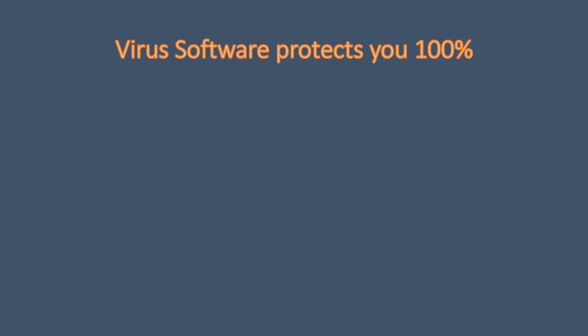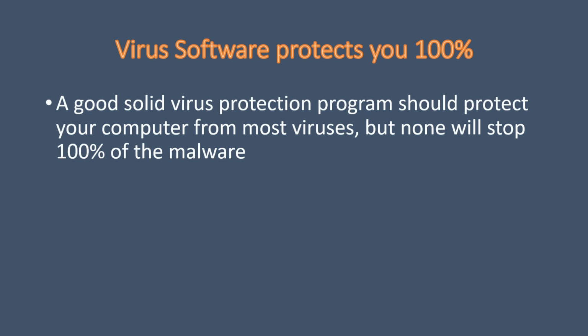The next myth is that virus software protects you 100% of the time. Once you have it installed, you're protected. That's not true. A good solid virus protection program should protect your computer from most viruses, but none will work 100% of the time, because these guys who create the viruses, they are smart and they come up with new ideas and new things to try. And a lot of times they put out a virus before these virus protection companies have any idea that it even exists. So you have to keep it updated.